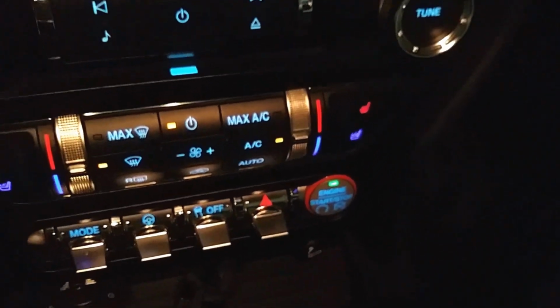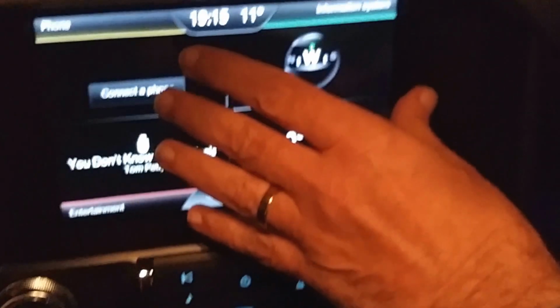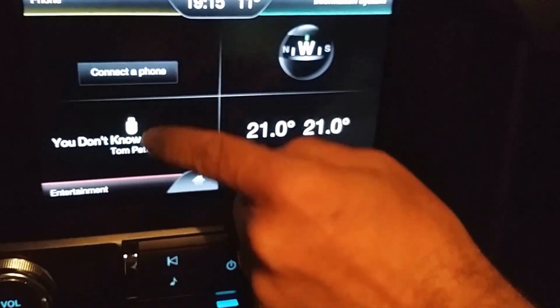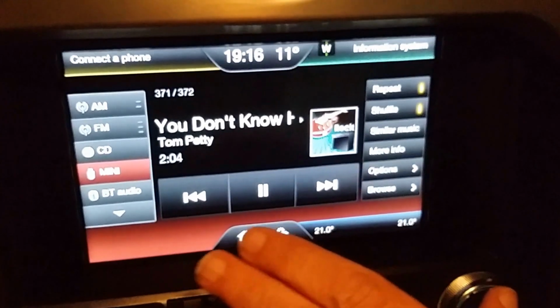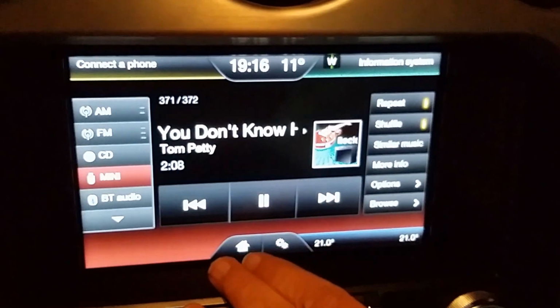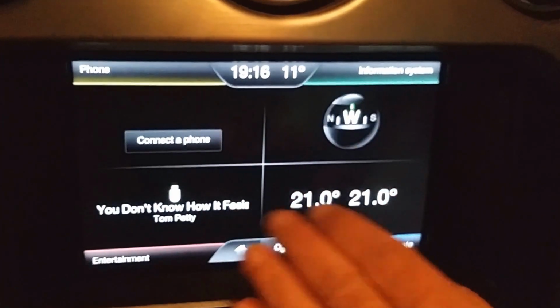So you can set this car up to really enjoy some good performance. You of course have the Ford Sync system over here with the split screen, and simply at the press of a button you can simply change your mode. I've now gone into the sound system, into infotainment. You press the home button over there, it brings back the split screen.